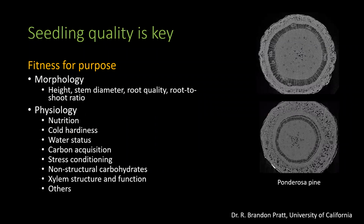I would be remiss if I didn't mention seedling quality. I think this is a really key attribute. Fitness for purpose is kind of what we refer to. And in terms of the target plant concept, this idea is that quality is something that's more physiologically based. It's not how something looks, it's how it performs on the outplanting site.